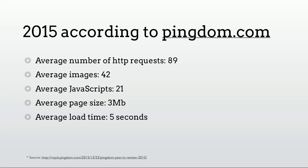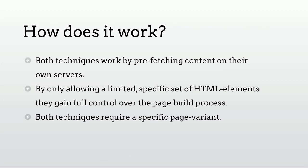And this is why companies like Facebook and Google step in with their solutions. So how does it work? There are a lot of similarities. Both work by prefetching content and storing the content, the text and the images, on their own servers. And they allow a specific set of HTML elements that you can use to build up your page. Because they have a limited set of elements, they have full control on how they can preload and build the page. And they know exactly which content is being displayed on your screen and which content is below the fold, so which content they can lazy load when you scroll. And both techniques require a specific page variant. Both for Facebook and Google, you need a specific variant of your HTML page.